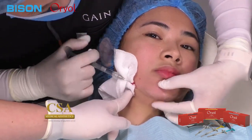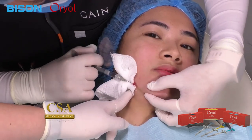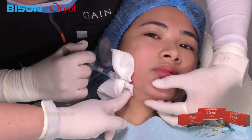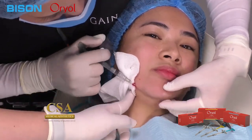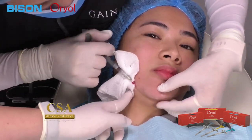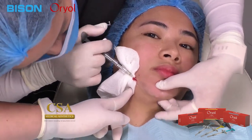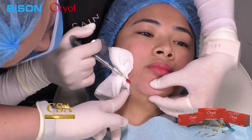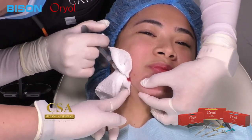Okay, you're good, Rika. Was there some discomfort with the insertion of the cannula, or is it tolerable? Okay, very tolerable. Okay, we want to improve that apex. Place product material there. Again, she has a good anterior projection already. We only wanted to elongate the chin part of Miss Rika.